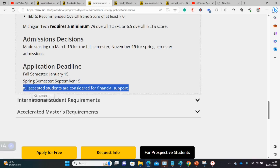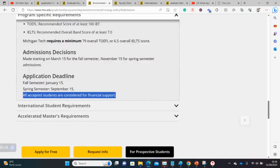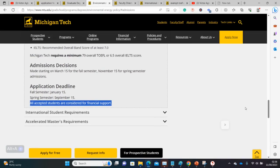So they said, you can see it on the screen. So that's also good news. So I hope this was useful, guys.